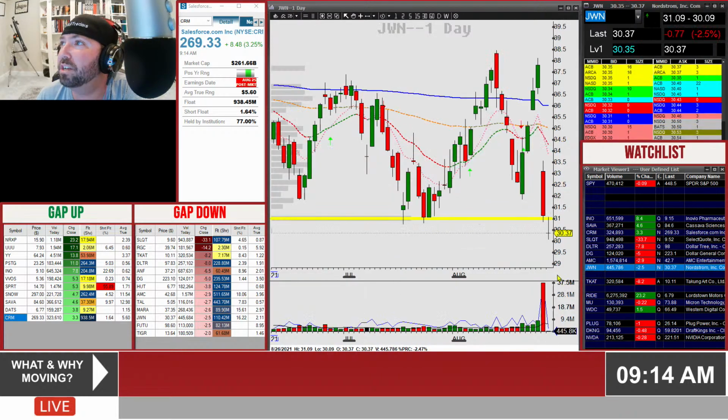All right, JWN, more down today. Look for a back test of $31 if it happens. Looks like it's poised to continue to move lower.